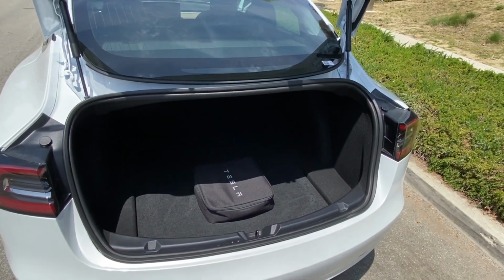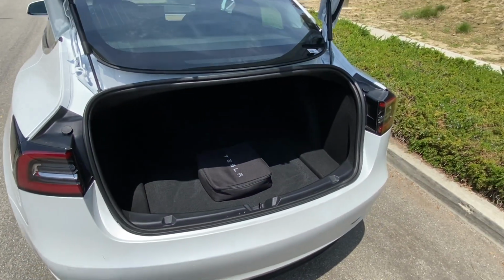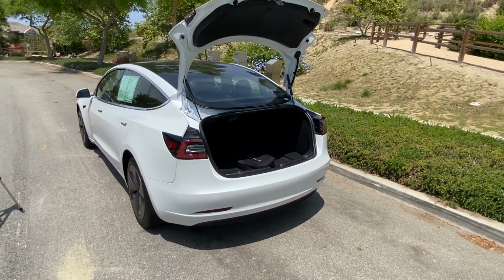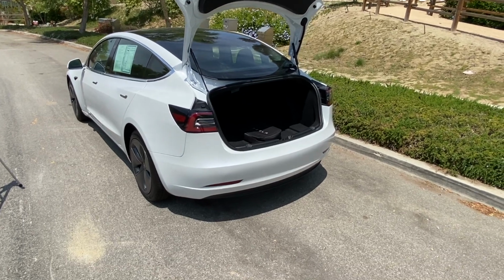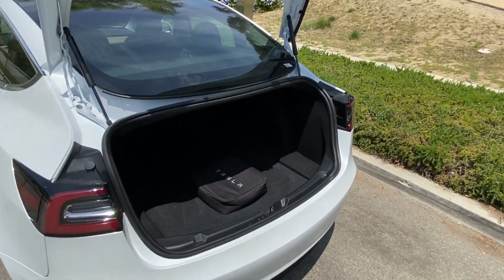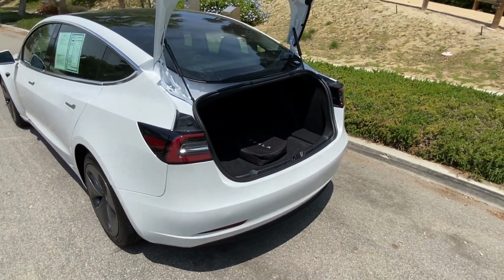But again, like I said, we're not comparing, a lot of people are comparing, but I just wanted to point out that the Model 3 is not exactly a direct comparison to the ID.4, but a lot of people think that they are. But the good addition of the Model 3, which the ID.4 doesn't have, is a frunk, and let's check that out.